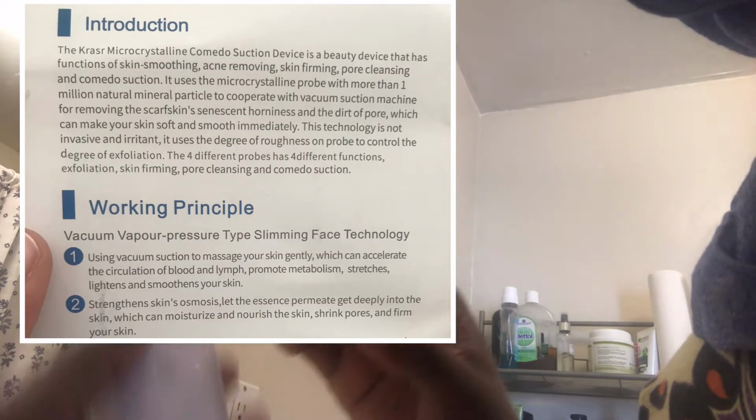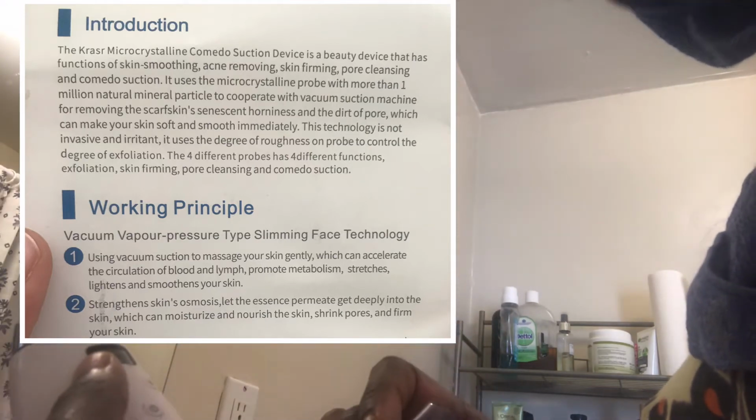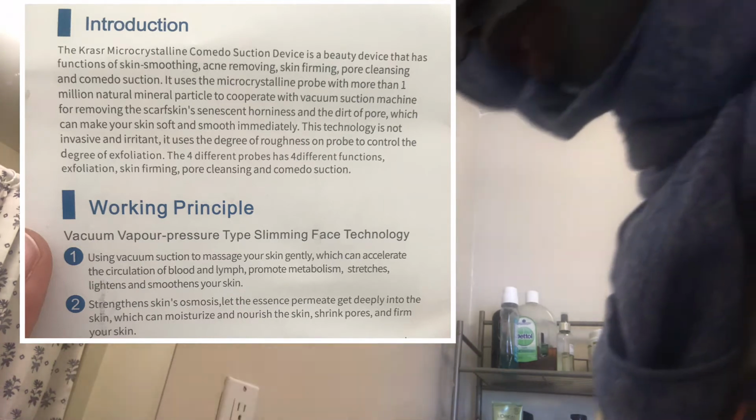So actually what I wanted to do was to clean my, I forget the name of this thing, but the model is a Krasr. It's really good. I think it's a German brand, but it's very good. So I want to just clean this with soap and water so that when I put it back, I know it's clean.